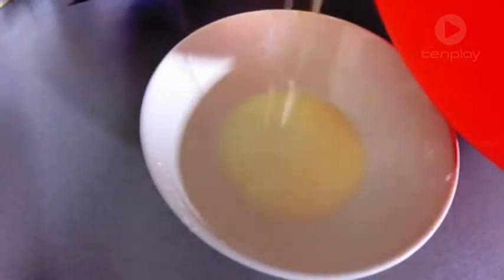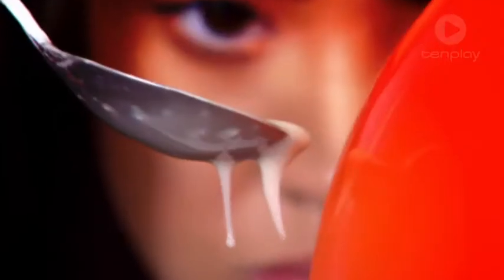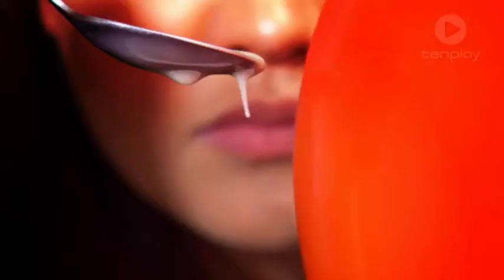Get a spoonful of the mixture and put it up to the charged balloon. You can hold the spoon close and watch it move, or you can drip the goop and watch it jump. You can also make a stream of goop stop flowing by holding the balloon next to it. So how does this all work?